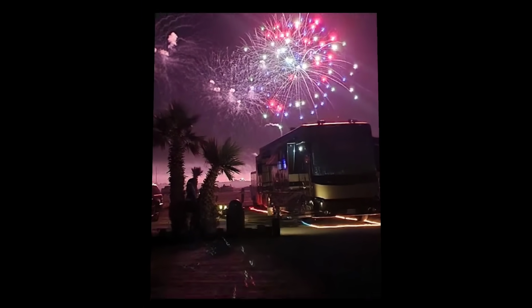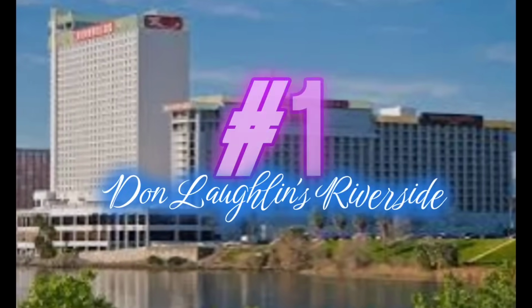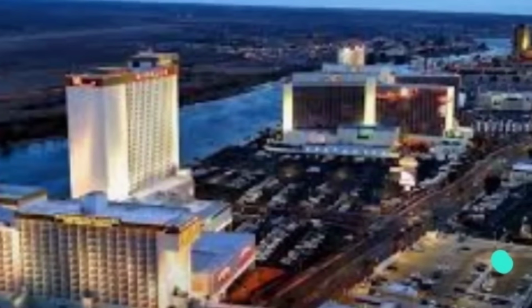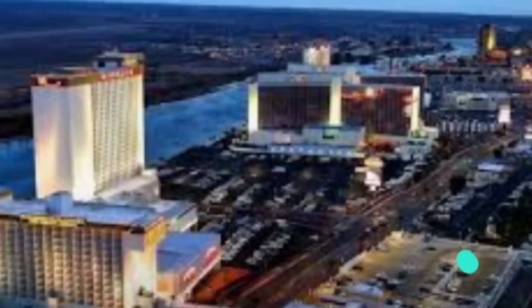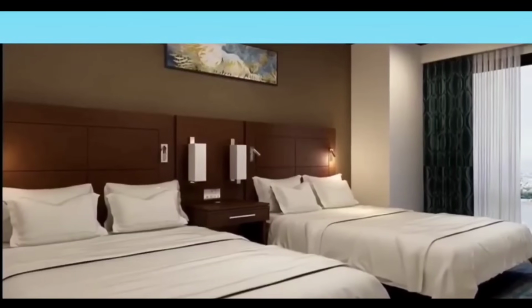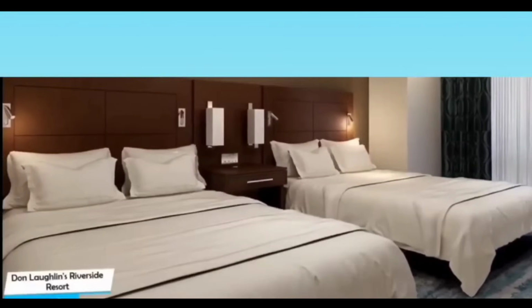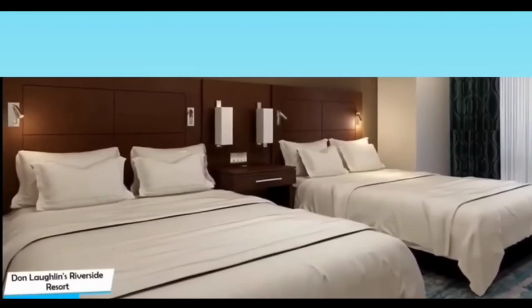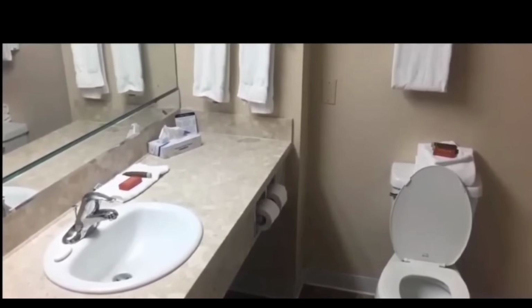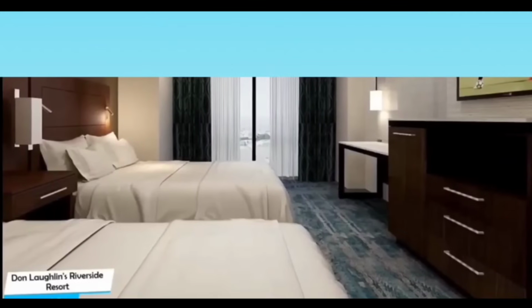And coming in at number 1 is Don Laughlin's Riverside Casino. Now, he started Laughlin, you can tell by the name. And this is like the OG casino. They have some fairly remodeled rooms. Like I said, again, I'm on a broken record. All the rooms are a lot the same. But they're decent, and there's a gazillion of them. There's over 1,300 rooms. Quite a few of them have balconies, which is pretty awesome.